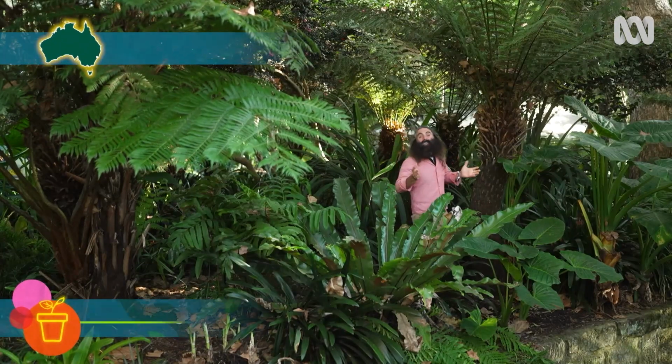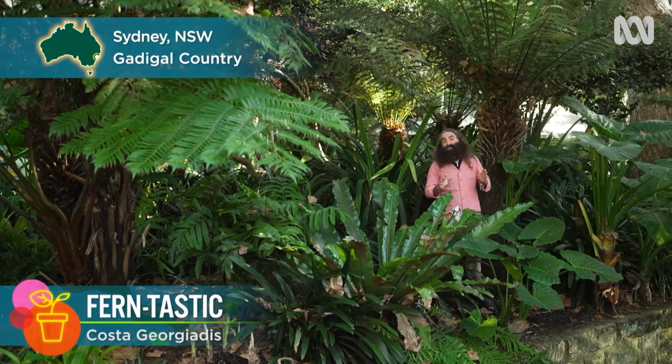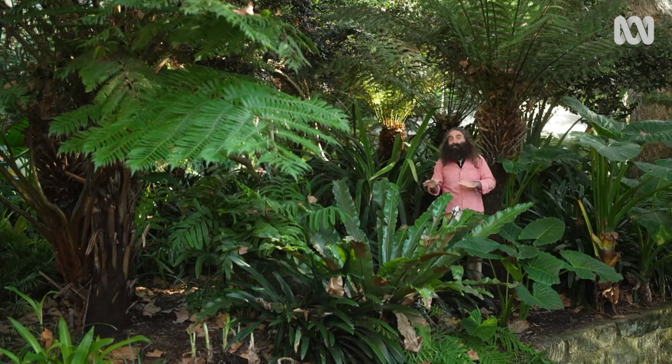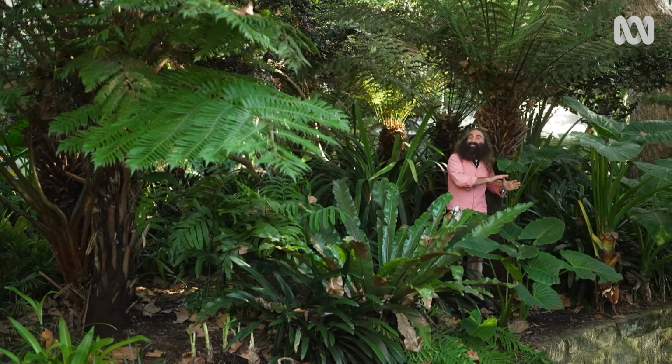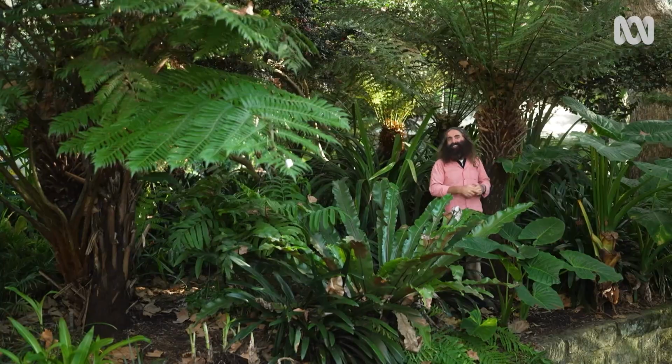They've been evolving for hundreds of millions of years, adapting to many different climates and habitats, from swamps to rainforests, from deserts to mountaintops. I'm talking about ferns.